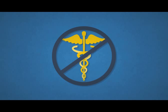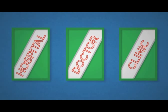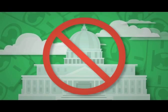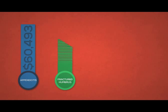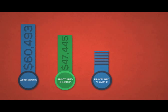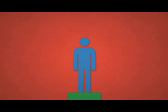When you seek any medical care, the provider you choose, hospital, doctor, or clinic, will look to you and to your insurance carrier to get paid for their services. There will be no payment from the government, and healthcare can be very expensive in the U.S. Here are a few recent real-life examples. Appendicitis, $60,493. Fractured humerus, $47,445. Fractured clavicle, $18,393. Car crash or serious illness, $150,000 plus. We hope by now it's clear why you need insurance.